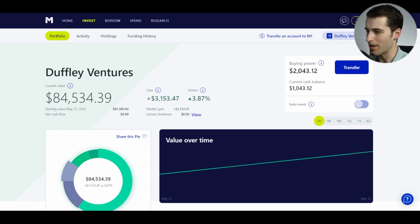But even though that is the case, I am in a tougher position cash-wise, at least until payday, which I actually was paid today. So I have added another $1,000 or so, which isn't reflected in the cash balance yet, but it is in my buying power. And I'll be adding some more probably over the next week. But I am trying to be a little bit careful.